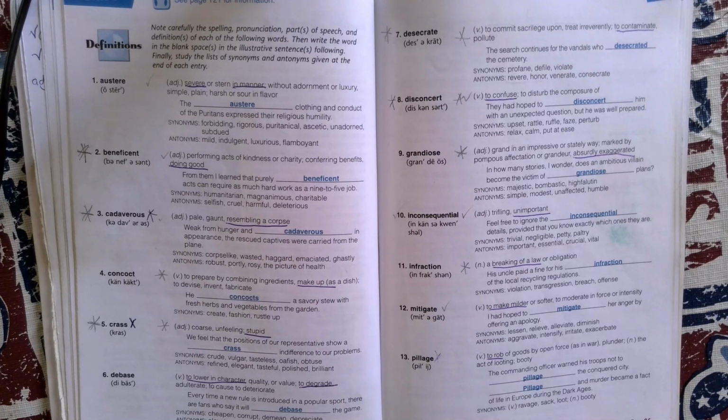Number 5, crass. Anything that, I have the word underlined here, that's just stupid. It's the inappropriate thing to say, the immature thing to do at the time could be labeled as crass.